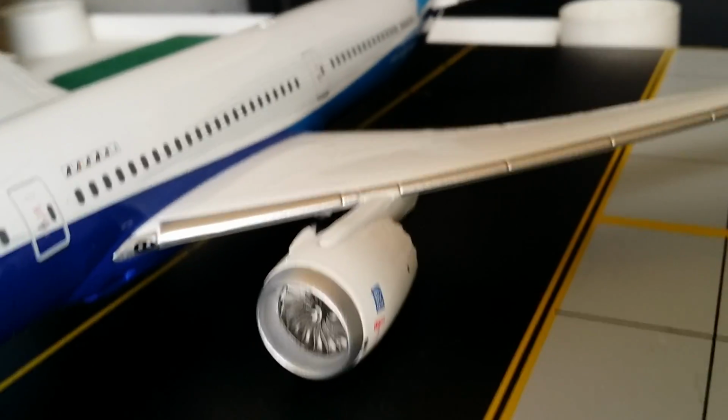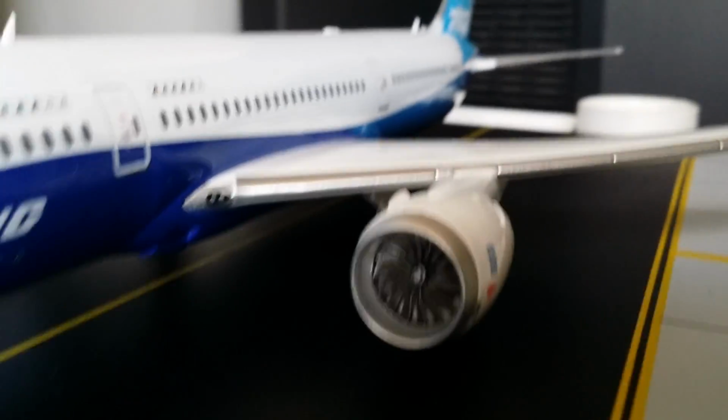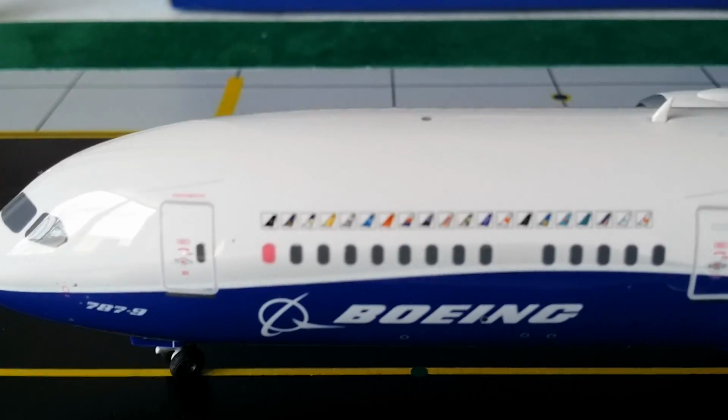And to let you know, the wings do flex a little bit. They are flexing, so that's good there. Kind of flex out a little bit. And the engines do spin, so very impressive. And now all the airlines.